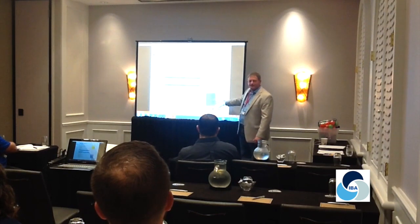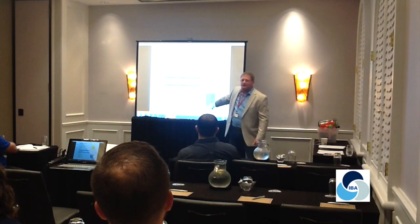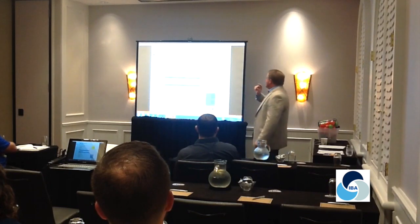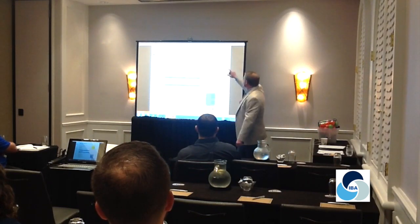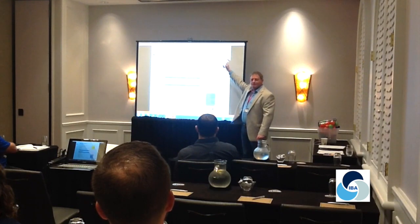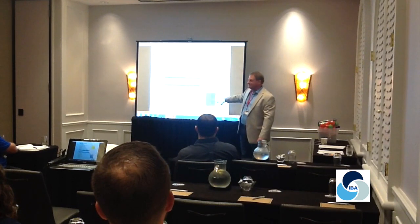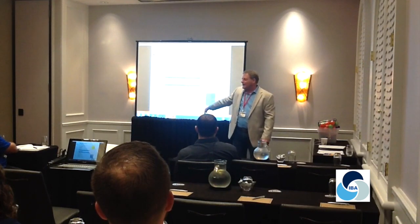So what does that do to your debt payments? It drops them significantly. But here's where the red flag comes in. If we went back up to that $1.5 million and we had a 1.1 debt service coverage ratio, if we change this to 10 years, I'll bet you we're going to have close to 2, 1.8.